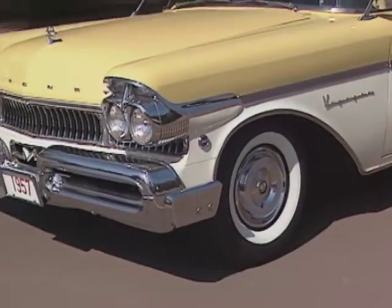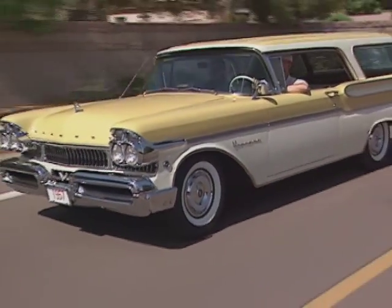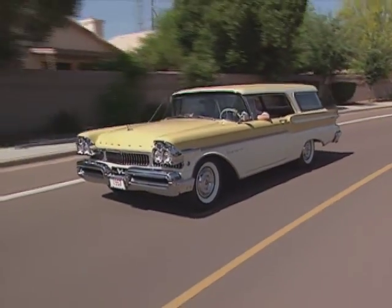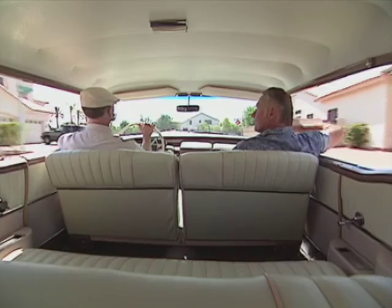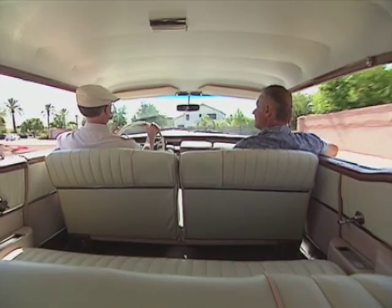When it comes to cruising, though, I just don't think there's anything like a 50s car. No, if you're going to cruise, you ought to be in a 50s car. I agree with you 100%. Just something about rolling the windows down and sticking your arm out the door. And life is good. Yeah.